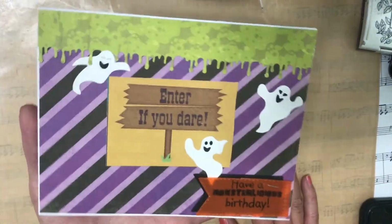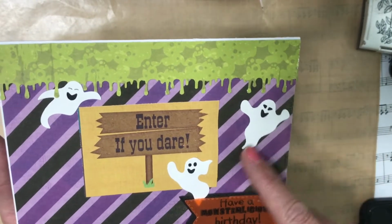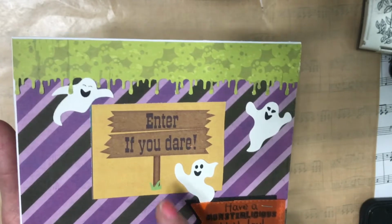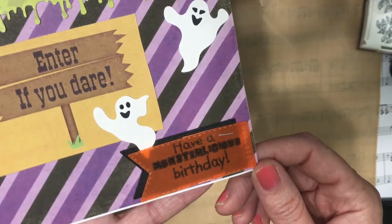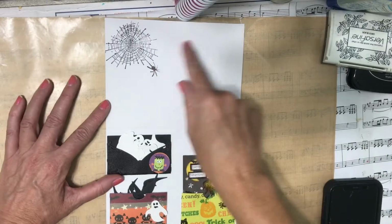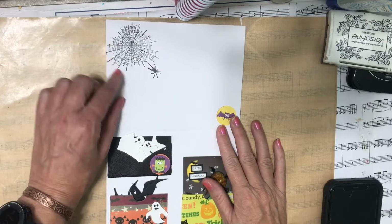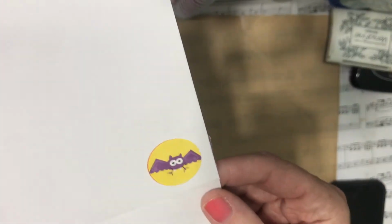This is the card I created for her. I used my drippy goo punch here, some ghosty dies that I had in my stash, and I cut this out of a paper pad, and I have a stamp that says have a monsterlicious birthday. Made my flat mail. Up here I will be writing my note to her. I just use a spider stamp with a little spider, and I punched out this little bat also from a paper pad.